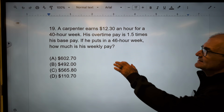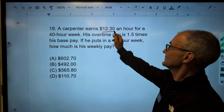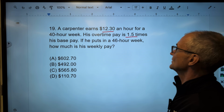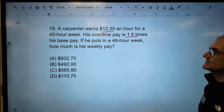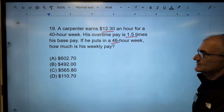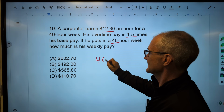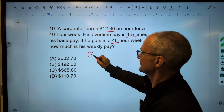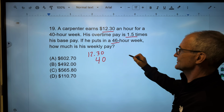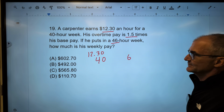Problem number 19. A carpenter earns $12.30 an hour for a 40-hour week. His overtime pay is 1.5 times his base pay. He puts in a 46-hour week. So he gets 40 hours at regular time, and then he gets 6 hours at overtime.